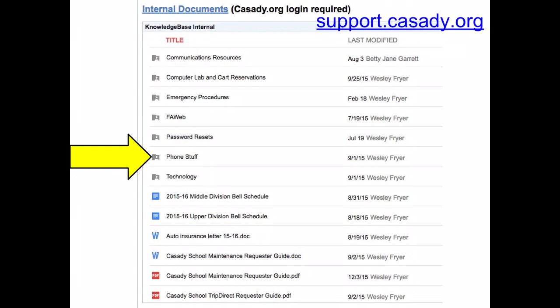Below those public documents, we have our internal documents, and so you have to be logged in with your casady.org login to see those. And there's a lot of good stuff in here that if you haven't visited and checked out, you probably want to.